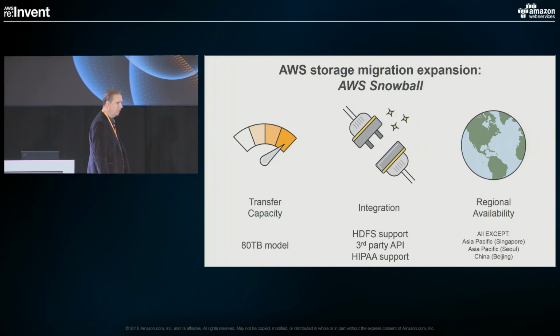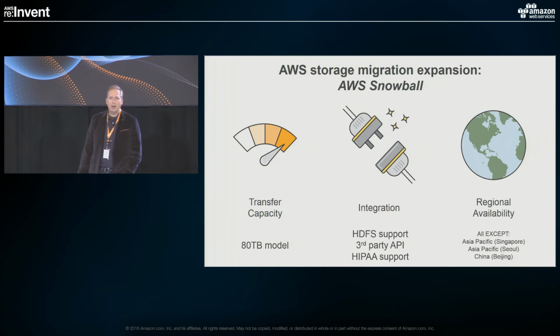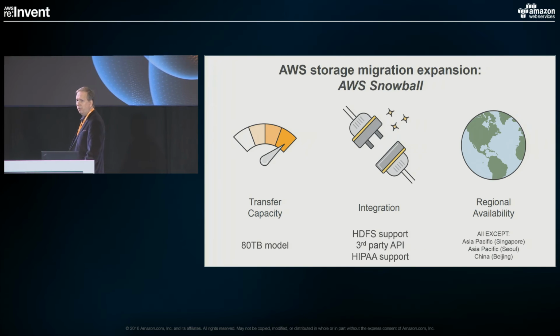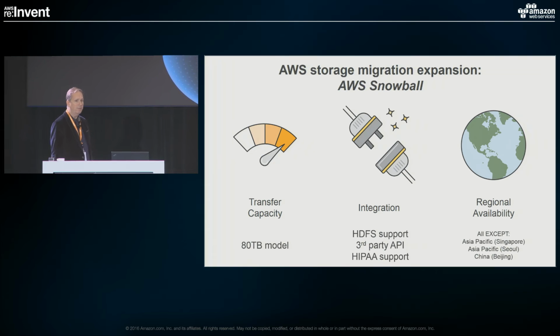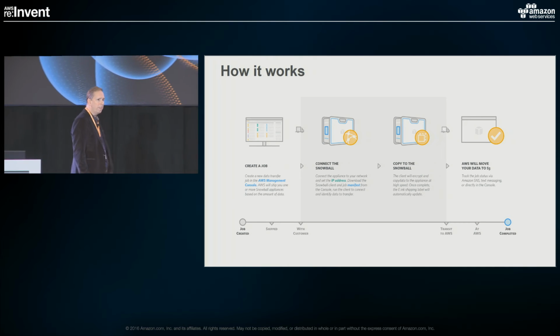The other thing that we announced and committed to at the beginning of this year was that we would make Snowball available in additional regions throughout 2016. So now Snowball is available in all regions around the world except for the ones shown, which is Singapore, Seoul, and Beijing. So Snowball, the best thing is it's super simple.